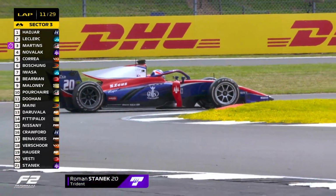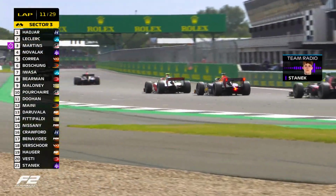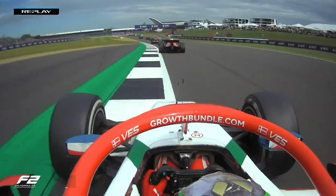There's obviously been some kind of miscommunication between these drivers. Hey, what just happened? Let's have a look at it.